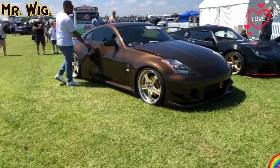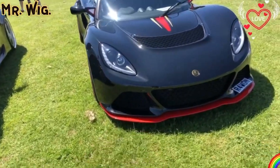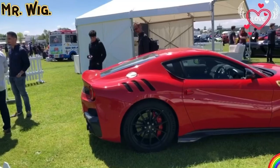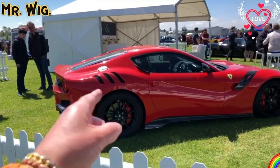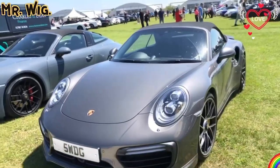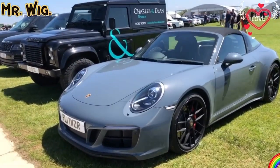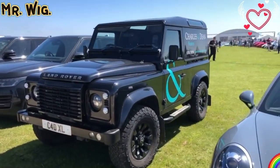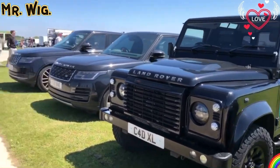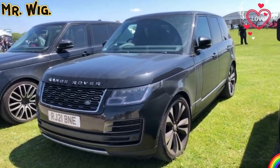That 350Z, really nice in brown with gold wheels. Beautiful Lotus. Really stunning. It's the 575 special edition, really cool car. It's the Porsche 911 Turbo. I love this car. It's the 911 Targa S4, really cool car. It's a Land Rover, and why not? I do like it. Beautiful cars. And it's my favorite 4x4, the Range Rover.